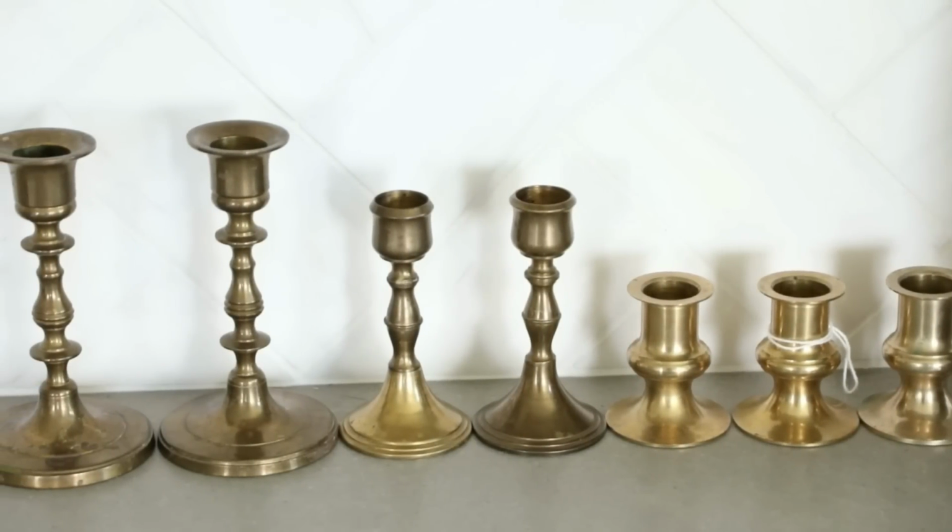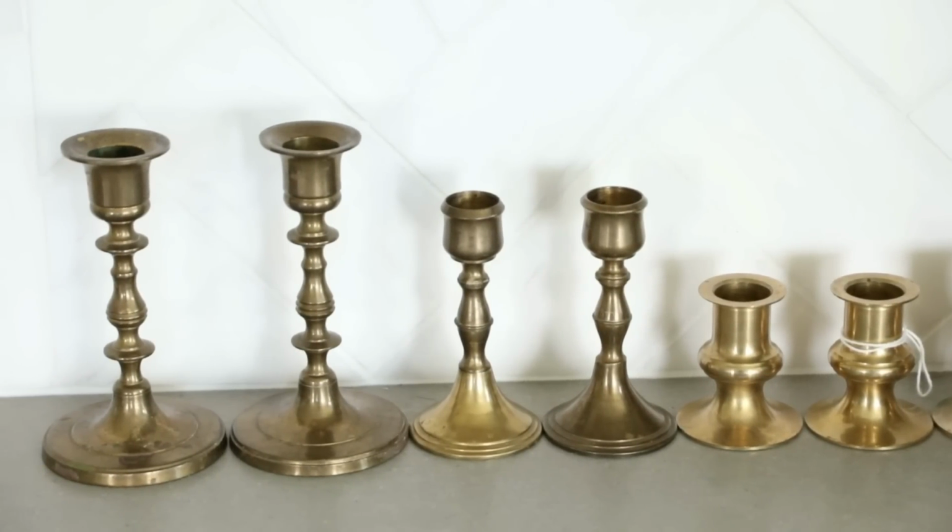I also got this set of 3. I think it was $6 for a set of 3, which was really good, $2 each. And then I also got this pair for $6, so $3 each. And I just tried to get varying heights, if you guys can see here, because I am going to make a really fun table setup for the holidays, and I'm trying to collect as many of these as I can. I'm excited to show you guys what I do with that.